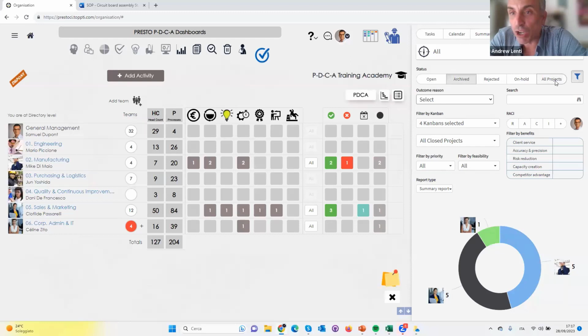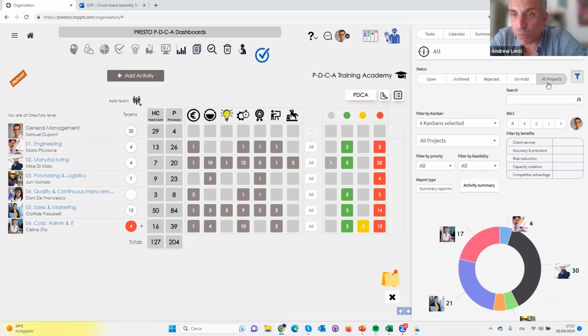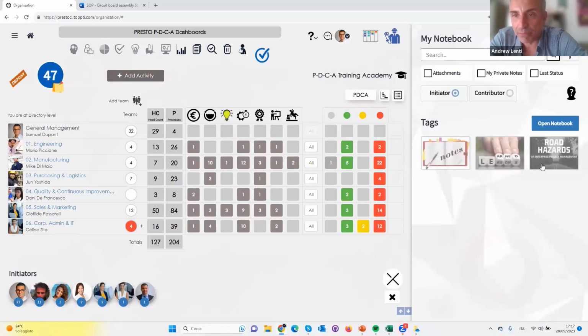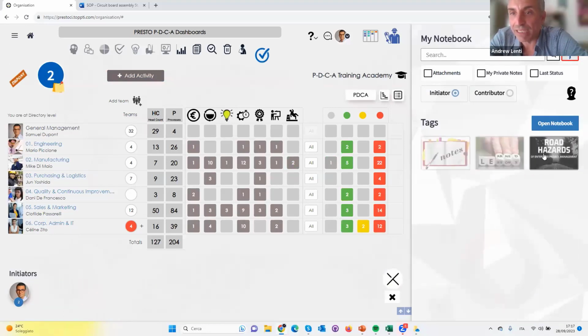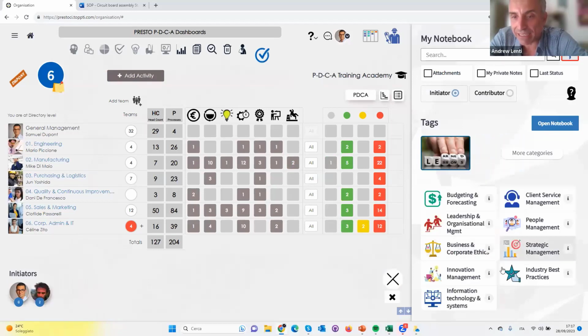Not archived, all projects. So we got all projects that are open as well as all projects that are closed. I'm going to say, tell me every lesson learned in this company that is related to facilities, mistakes we made with the facilities team in the facilities and IT setup. So here's my tag. So now I select that tag. And now you can see there's 3 lessons learned. There's 3 tags out there.